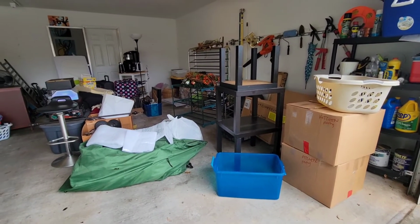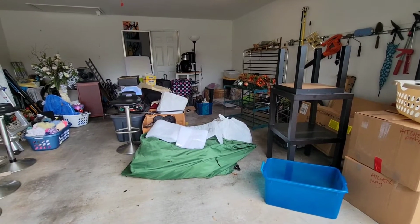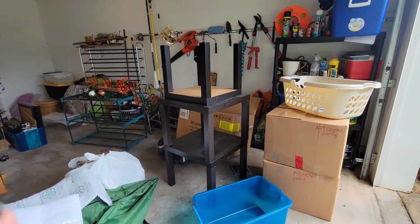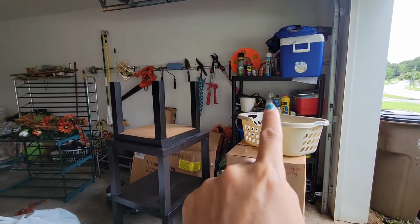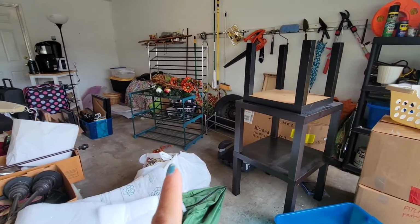But we did move, after the last video, a couple of items from the garage, but I've also since then added a bunch of stuff. And I still haven't cleaned out the garage either, so none of this stuff is packed up, but we ended up moving all the lighter furniture items like side tables and chairs in here.